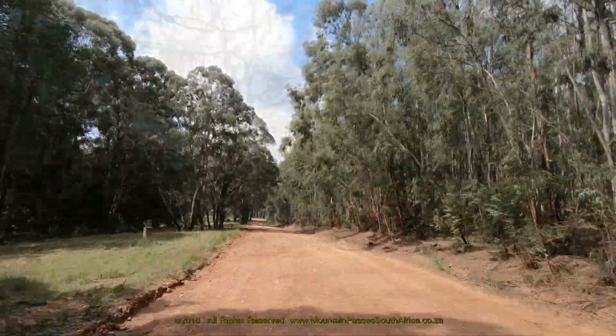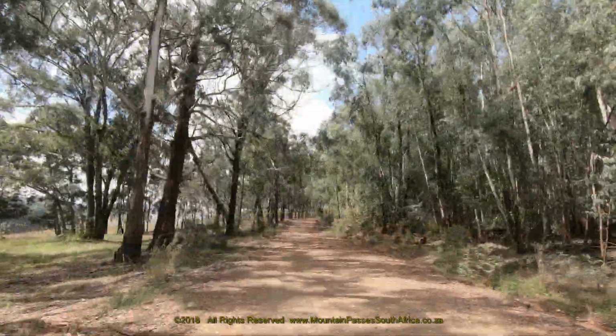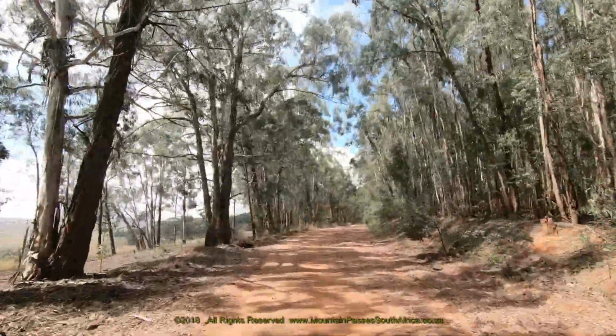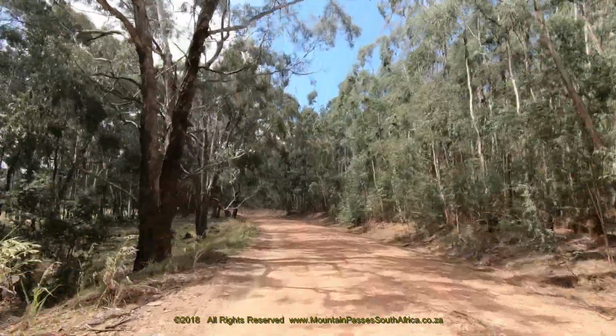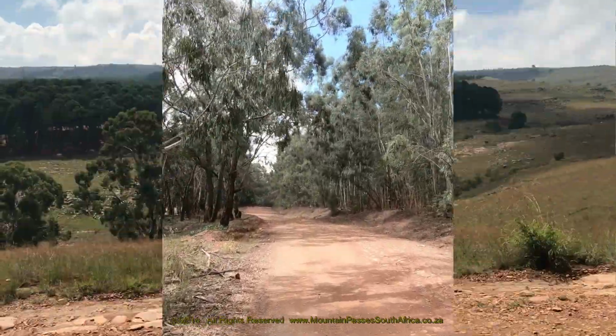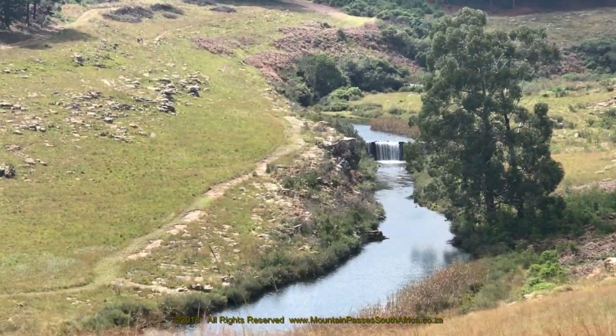From this vantage point, you can enjoy a beautiful view down over the valley, bisected by the attractive river known as Alexeloop. The center of this view is dominated by a small dam with a vertical wall over which an attractive waterfall is formed in the rainy season. This is the Trout Hatchery, named Three Falls Estate, and is popular with the fly fishermen.